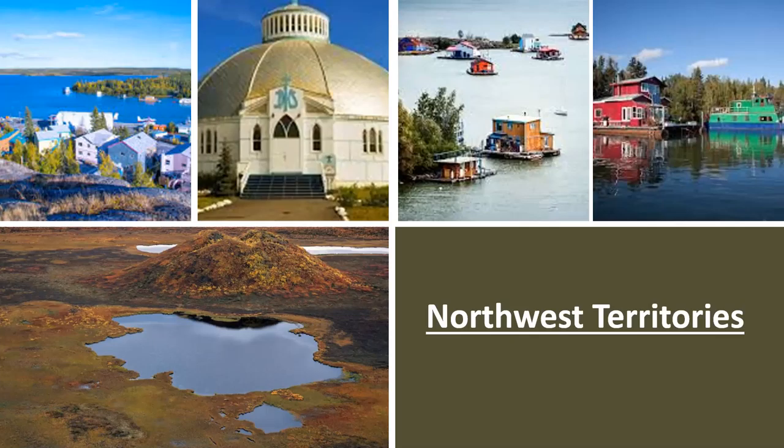And then we have the Great Slave Lake, and it is actually these boathouses. The Great Slave Lake is the second largest lake in the Northwest Territories. And basically, they're houseboats. People live on them. They fish on them.